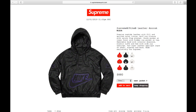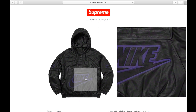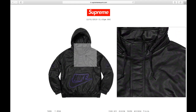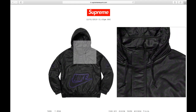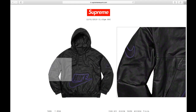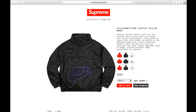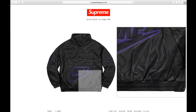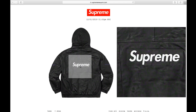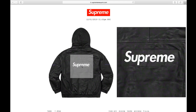And this one is the black color. The black color, you have all the sizes still available. There's your draw cord for the hood. And then for the black one, you got the black box logo.